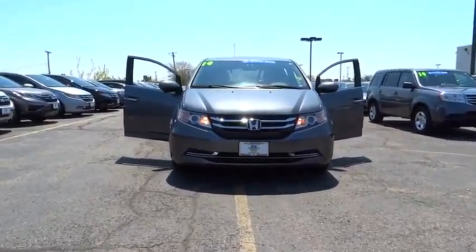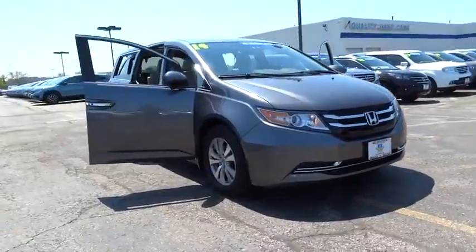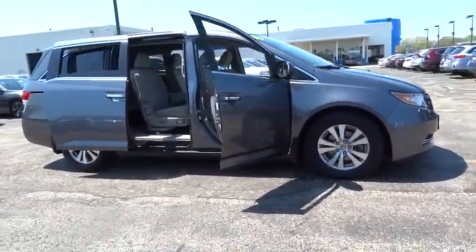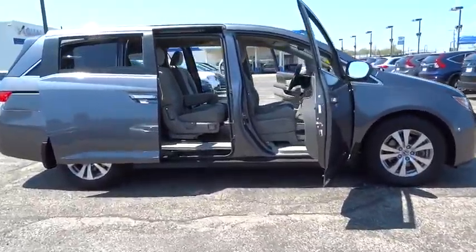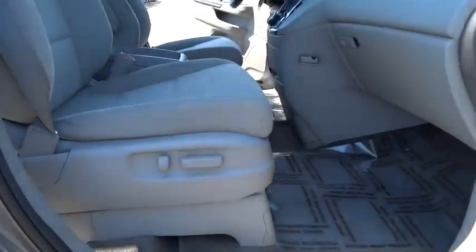2014 Honda Odyssey. The Honda Odyssey is a showcase of distinguished style, captivating technology, and advanced safety features. A must for all families. This vehicle has less than 35,000 miles. Here are some of this vehicle's great options.